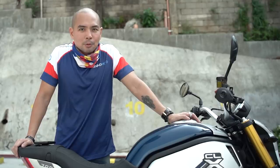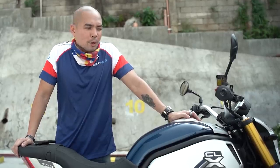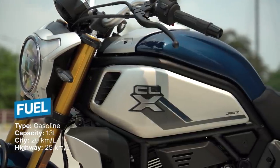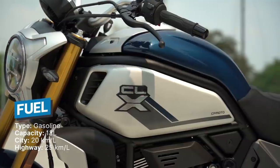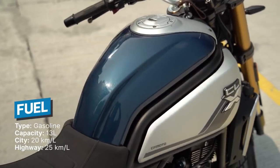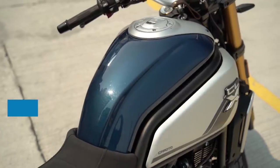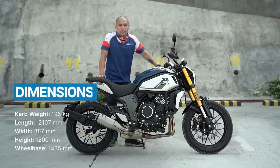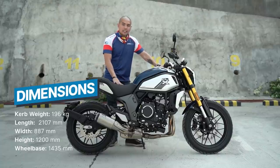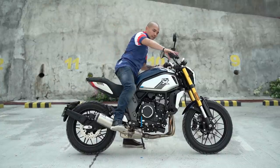It's got two riding modes, Eco and Sport. Of course, we keep it in Sport. The tank can hold a decent 13 liters of fuel, and you can get about 20 kilometers per liter in the city. On the highway, that goes up to 25 kilometers per liter in Sport mode. That's pretty good. It's got a curb weight of 196 kilograms, which isn't so bad, and a seat height of 800 millimeters. I am 5'6".